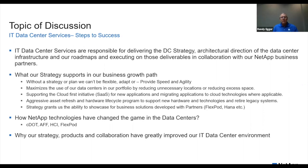It also gives us the ability to showcase. It's like, hey, here's our data center, and look, we're really using our technology to run a $5.5 billion company. So it's a great showcase, and we do bring customers, partners, and salespeople into our data center and show them where it is.